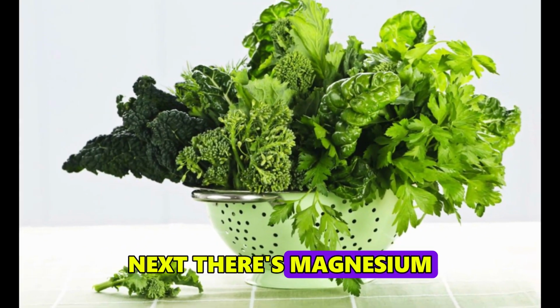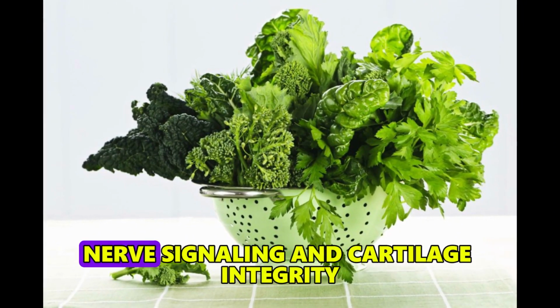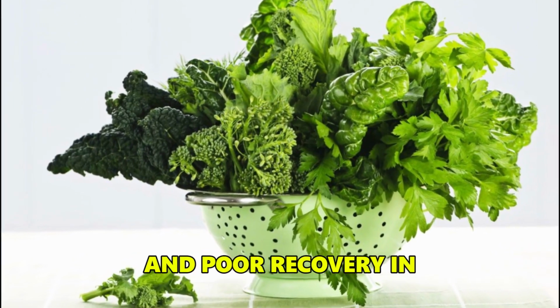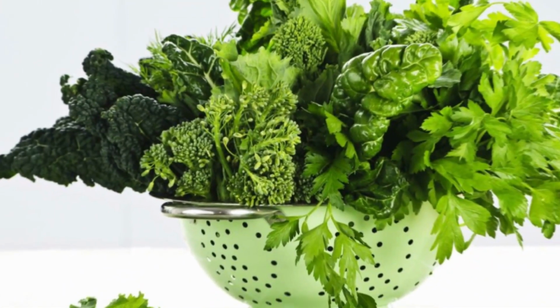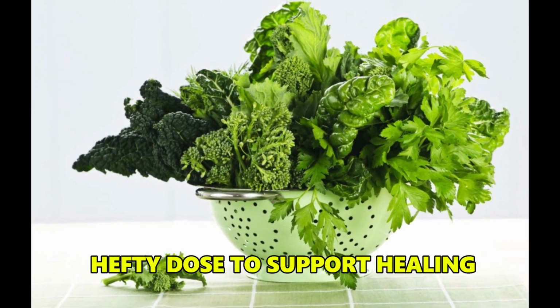Next, there's magnesium, an often overlooked mineral that supports muscle relaxation, nerve signaling, and cartilage integrity. Low magnesium levels are directly linked to joint pain and poor recovery in people over 50. Just a cup of cooked spinach or Swiss chard can give you a hefty dose to support healing from the inside out.